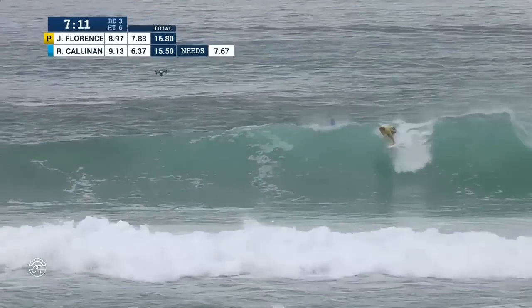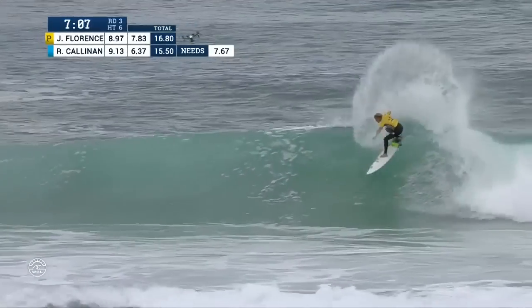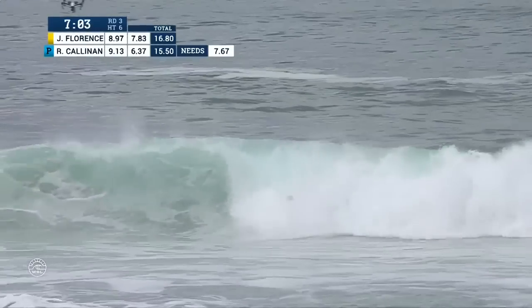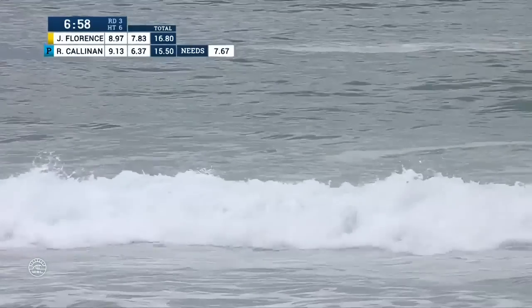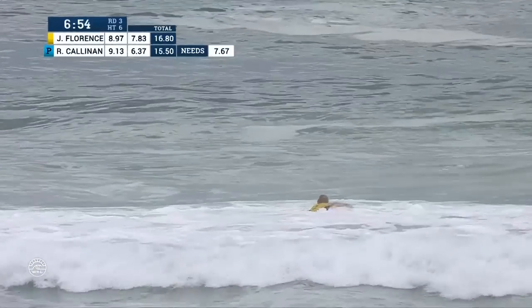Well, here we go. Using priority, heat leader John Florence. Off the bottom, snap in the pocket, rotation. Now you know where this is going. And wow, little tweak. Holds on, glue foot for Florence. It'll come unstuck though. So a little under 7 to go. Hands the priority to Ryan Callinan out the back.